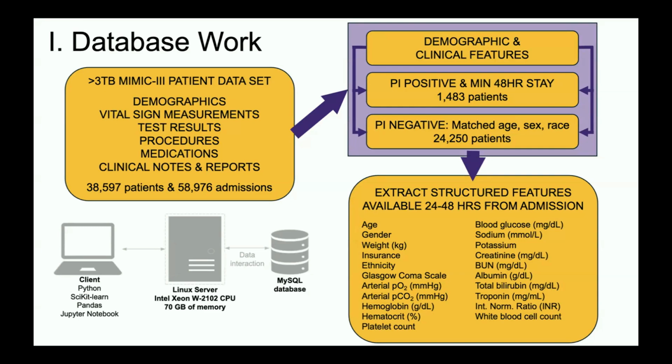And so right now, it was our goal to utilize only the variables that can be obtained within the first 24 to 48 hours from admission. And so this allows for timely interventions, but does not rely on doctor clinical notes. And so only the patients whose hospital stay lasted at least 48 hours and who reported pressure injuries in their demographic bucket were included and matched with their negative pressure injury patient cohorts.